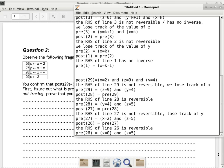Yep, go ahead. Why does z become 5 instead of 13? Because it ended up with a value of 9 after we add 4 to it. So what value plus 4 has a value of 9? Yep. Because if you want to use substitution, you do not use the inverse function. You have to use the function itself because we are walking backwards.